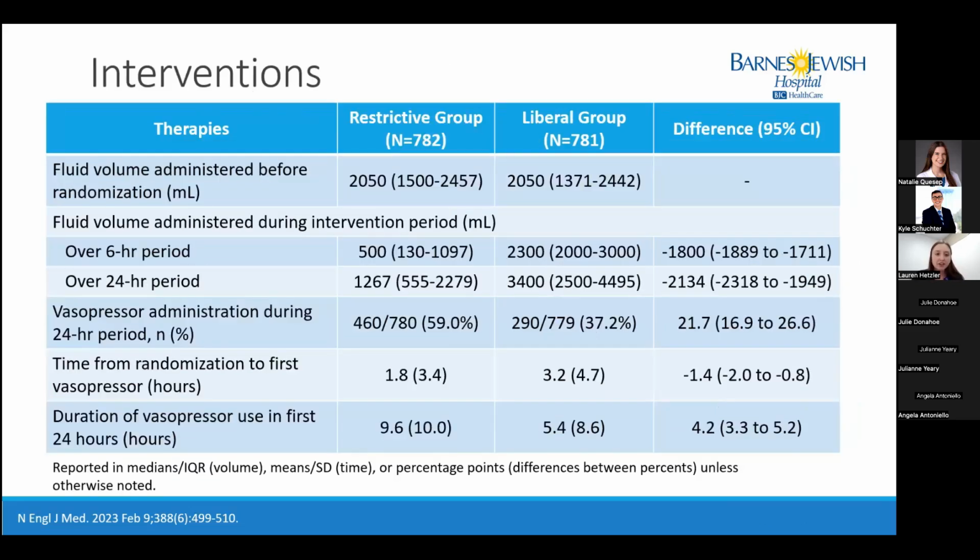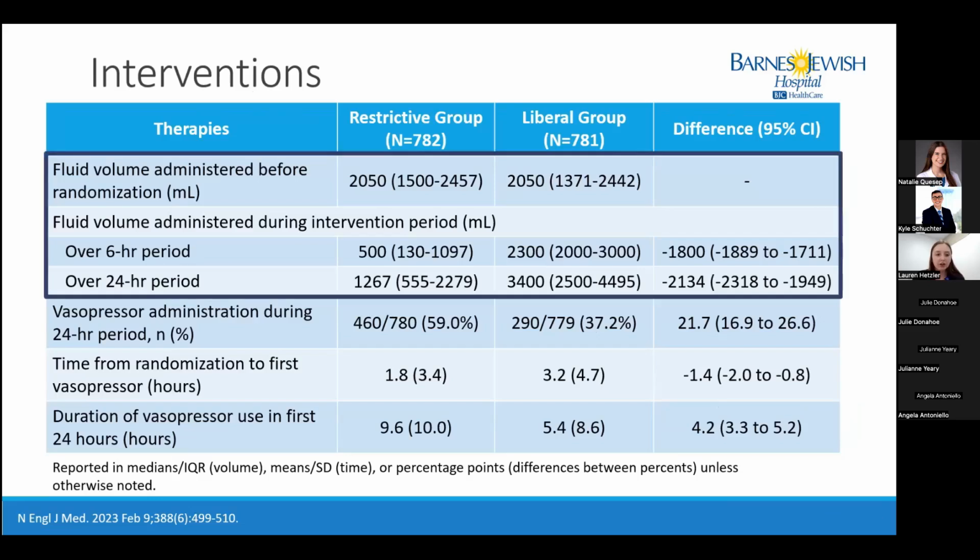Looking at the interventions that actually took place in this trial, patients in both groups received just about 2 liters prior to randomization, which again fits in that 1 to 3 liter window that meets the inclusion and exclusion criteria of this trial. For their fluid volume actually administered during the intervention period, this is where you start to see those differences that the protocols outline.